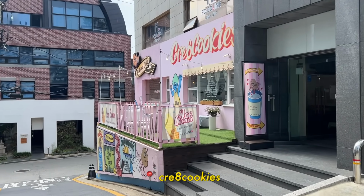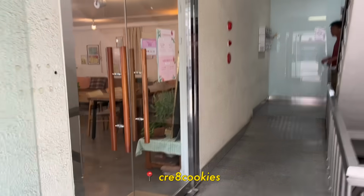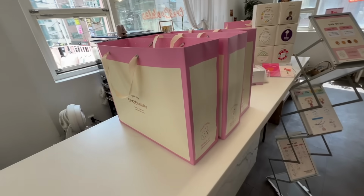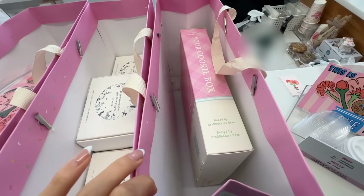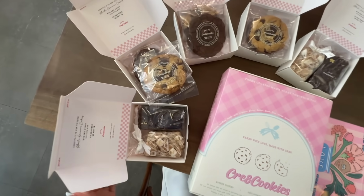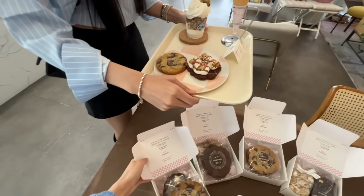Okay, I've just arrived at Create Cookies. The owner gifted me all these cookies for my wedding, actually. That is so sweet. I'll show you guys what it looks like. She gifted me all these cookie gifts for my wedding guests. Wow, this is so sweet. Oh my gosh, I am so thankful. Okay, wait, let me move this.